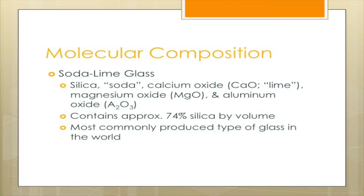To make the compound more chemically durable, calcium oxide, CaO, aka lime, which is obtained from limestone usually, magnesium oxide, MgO, and aluminum oxide, Al2O3, are blended in with the silica soda glass mixture. This entire compound results in what is known as soda-lime glass, with approximately 74% silica by volume. Soda-lime glass is the most commonly produced type of glass in the world.